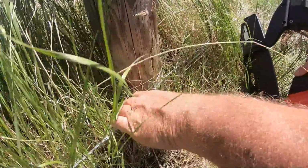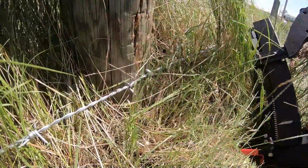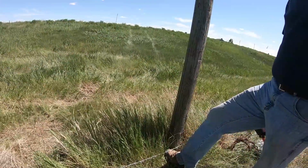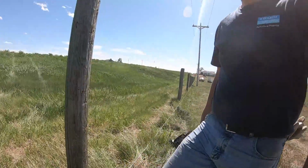Now, it's got some flex. I didn't staple it off hard, so there's plenty of gap for it to move. And then I always like to put mine up about a boot height. If I can slide my toe under it, I'm in good shape. You're so technical.